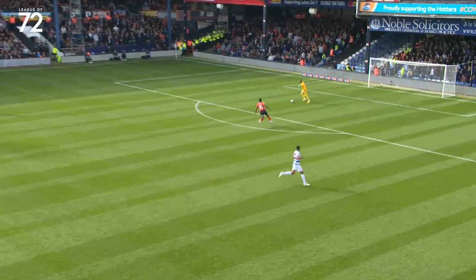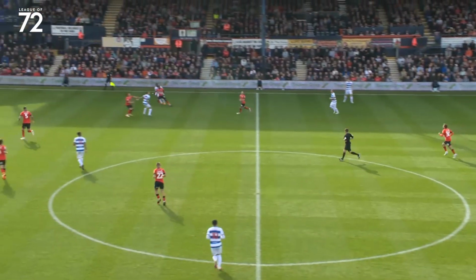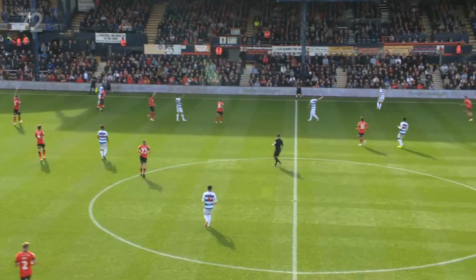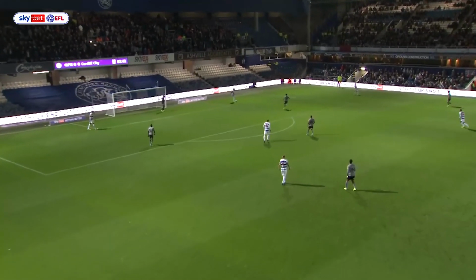However, his long distribution is equally as effective with Lyndon Dykes up front. It gives QPR different methods of moving up the pitch, be that direct or indirect. Next, we've got their build-up play after the initial distribution. Here, we see a key aspect of QPR's play come to the forefront.